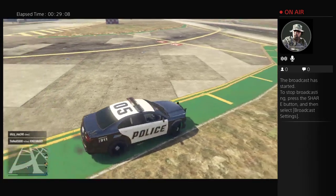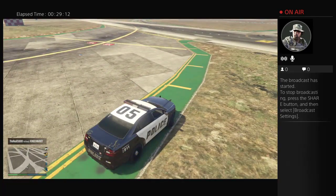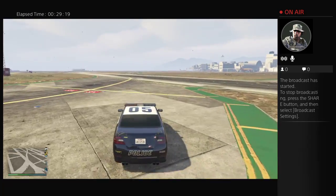So, when it's safe to do so, we're going to proceed. So, take off your emergency brakes. Put the vehicle in drive, signal to the left, check your blind spot, check your mirror, and off we go. Turn off your signal.